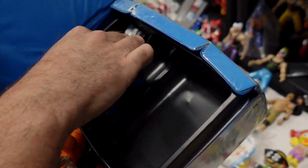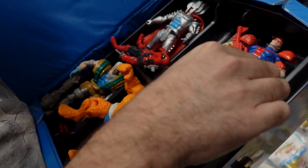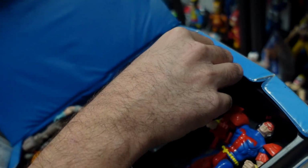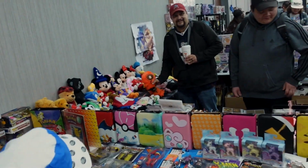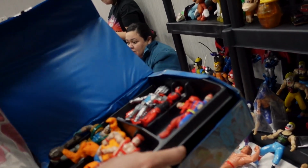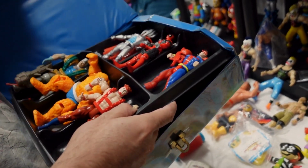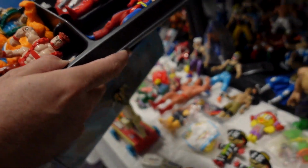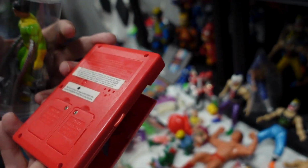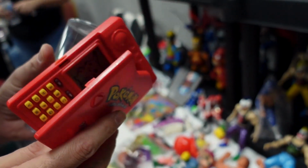Some Toy Biz, yeah. Okay, that's cool. This one's really cool. The Deadpool. The candy's there. This is cool. Did you see that case? We've been talking about cases. Yeah, we like cases. What do you have on the case? $80? $19.98. Okay, cool. That works.